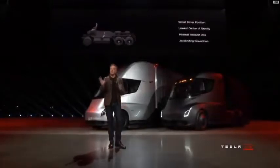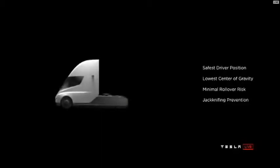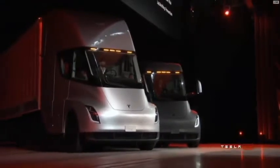A few other things about safety. With that central position, you're in a very safe position. Even if you were to collide with another semi, you have a low center of gravity that gives you really good handling. It means the probability of a rollover is massively reduced because the battery pack is in the floor pan, and rollover risk is dramatically reduced.